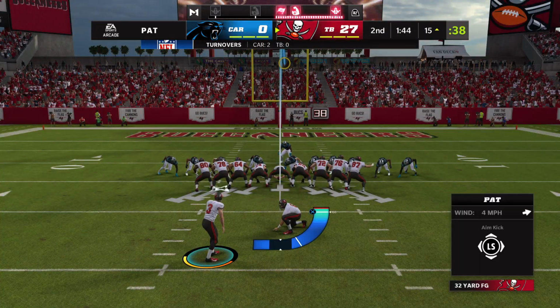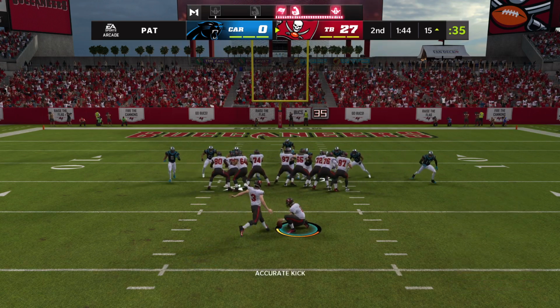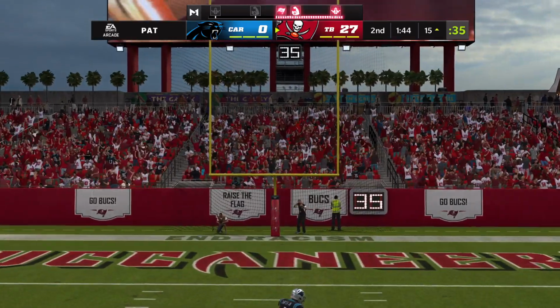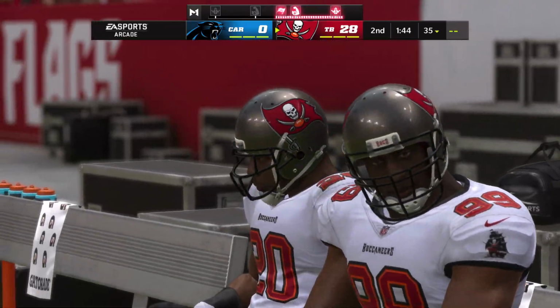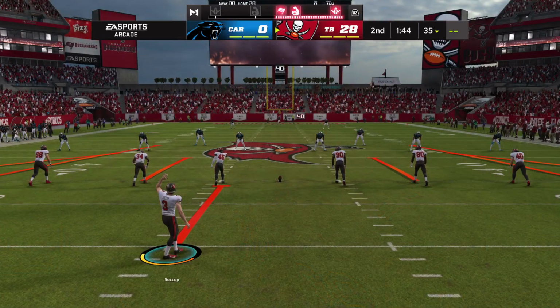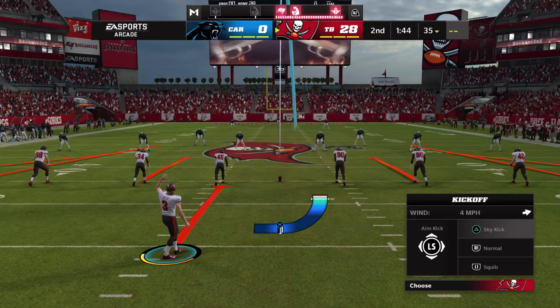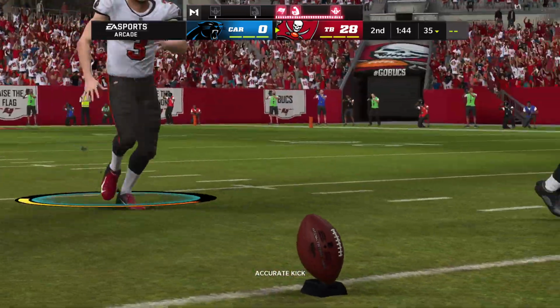Succop for the extra point. It's good, and they stretch their lead to 28-0 now. A heck of a play there defensively, getting the interception, navigating his way into the end zone for the touchdown. So they throw the pick 6.